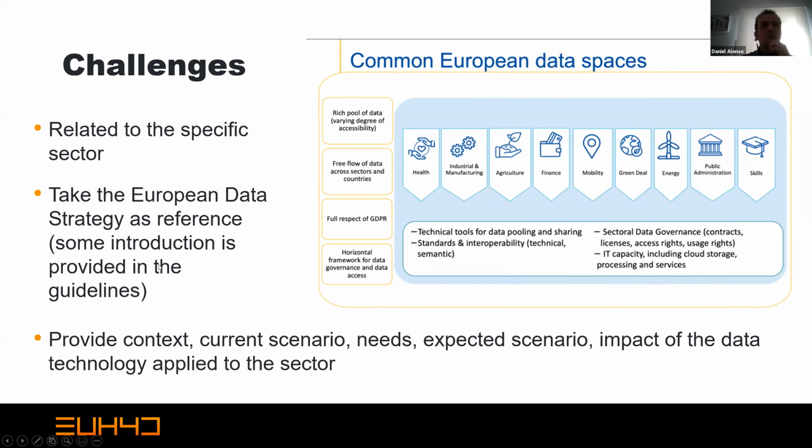The second point is to take this strategy as a reference to highlight your challenges. We have already mentioned in the guidelines for applicants the main challenges corresponding to each of the sectors. So if you go to our guidelines for applicants, you will see the main challenges related to each sector. Try to align the experiment and its description with these challenges, and try to contribute to those challenges through the experiment.